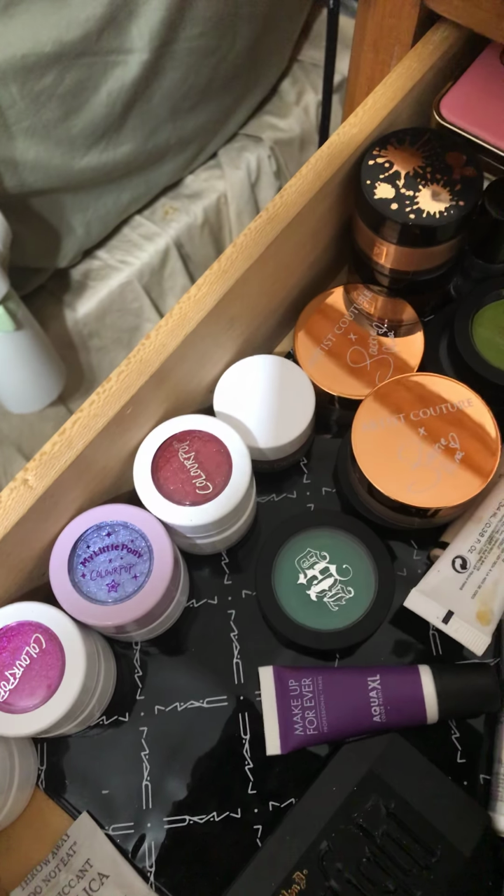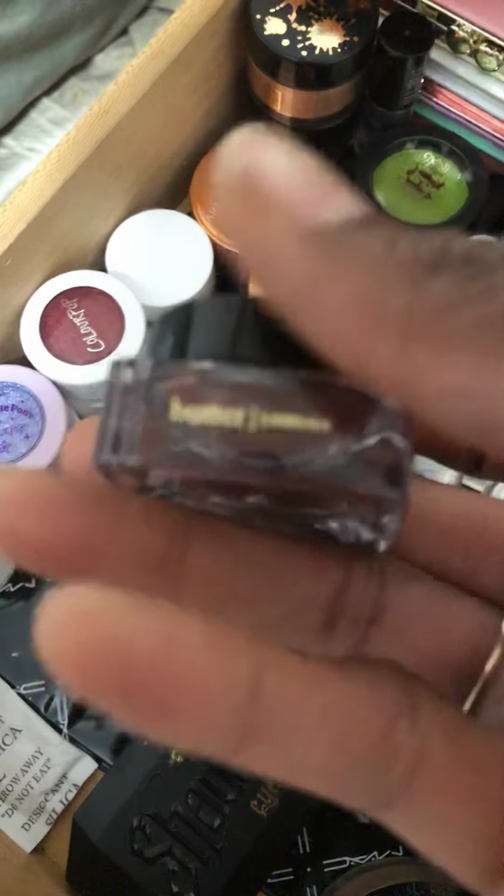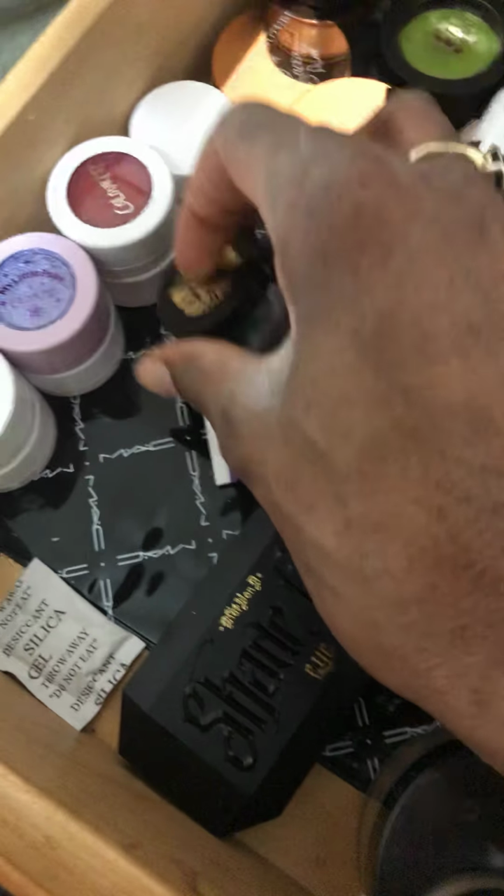Then I have this Oil Slick liquid eye gloss by Butter London. I'm pretty sure. Yeah, Butter London. I like this one, and I have one called Icing. I like that one as well.